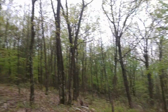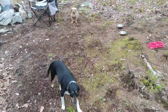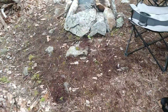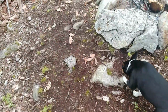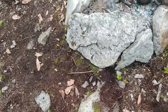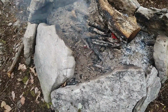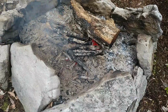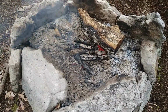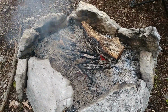Well, it is a little cloudy, guys. Still not bad. There's just enough hot coals left here on the fire to get it going again.